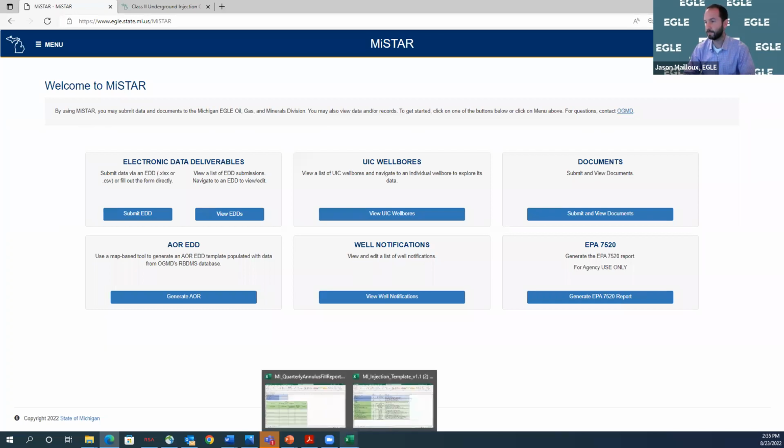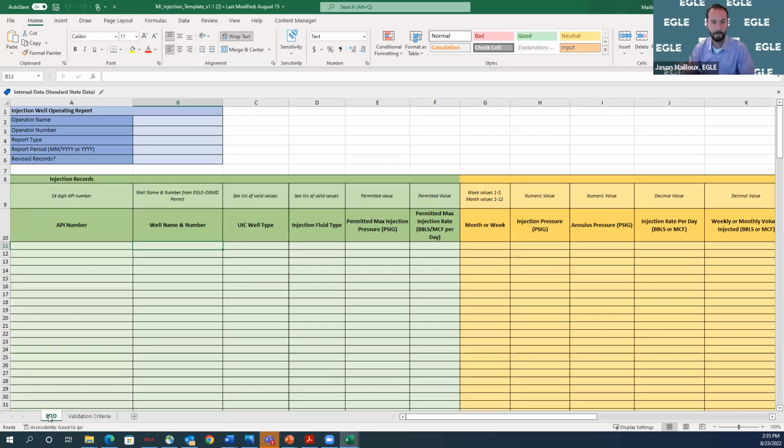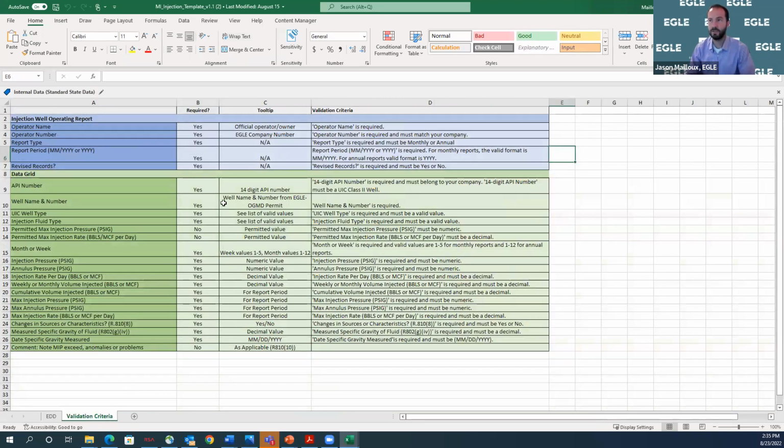And if you aren't sure, go download those EDDs straight away and check, get comfortable with them. Check the validation criteria, check the header type. Do I have all the information up here that I need? If not, I can go grab that. Or if I don't know something, let me double check with OGMD before I go to submit things. So all the EDDs are in there. Everything is kind of available for you.